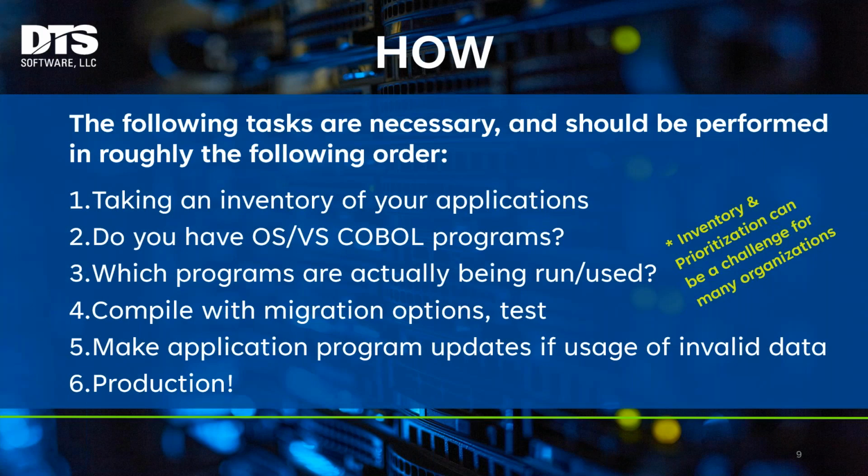Compile with the migration options, do the compile-to-test process, and make application program updates if you have to. And you can, I hate to mention this, but there actually is a bypass of this step. We have some options to tolerate invalid data, but I hate them because what it means is in 5 years when I update to Arch 37 or whatever for Z95, I don't know what's coming in the future. New levels of hardware will reveal problems if you do not fix the invalid data problems in your application.